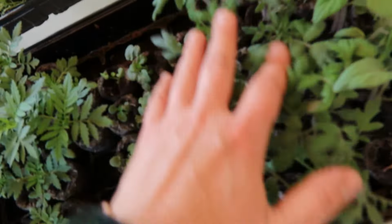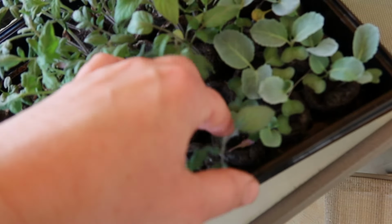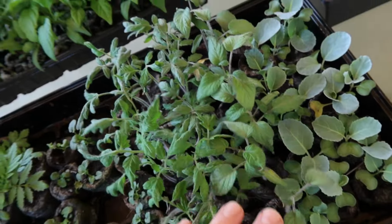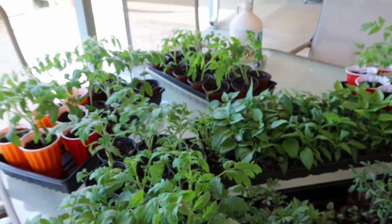These tomatoes are much smaller. I'm thinking that even though the cabbage is small, I'm just gonna go ahead and get it in the ground as soon as I've got it hardened off, because I don't wanna get it in the ground much later than now.